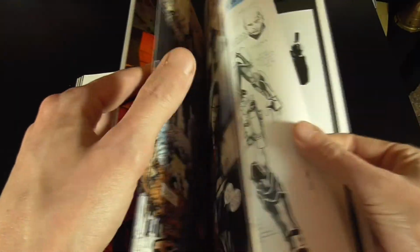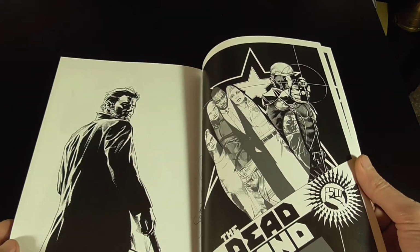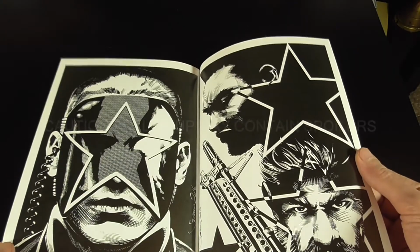And then at the back of the book, we've got some of the character designs and a couple of covers and things.